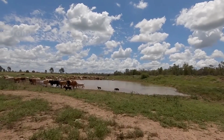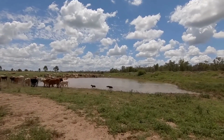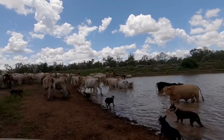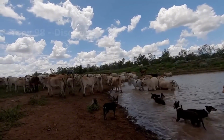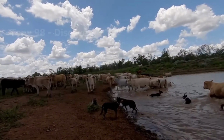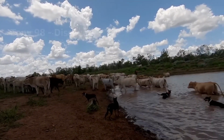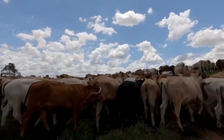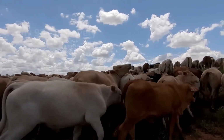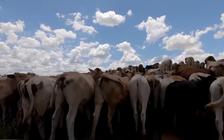This is a herd in Queensland with about 350 heads. Every late afternoon, hundreds of cattle will gather at this small lake area to drink water. On average, an adult cattle needs to drink about 10 to 15 gallons of water per day, and afternoons are usually the time when their bodies need to be rehydrated.